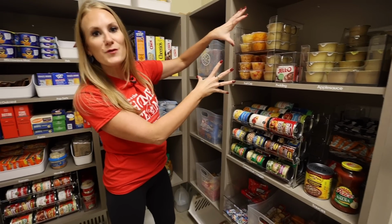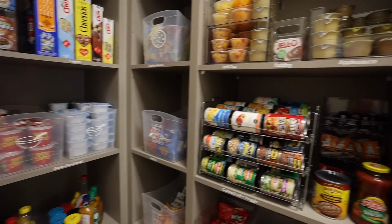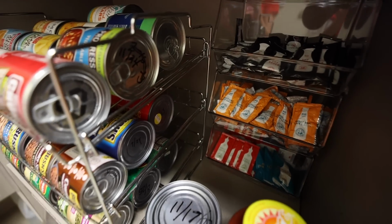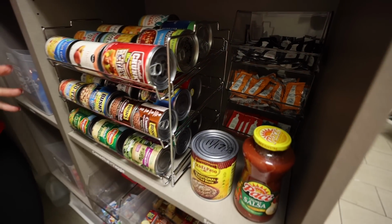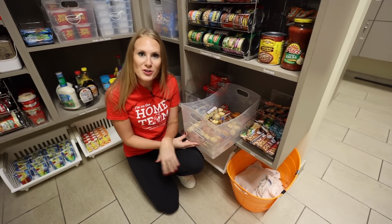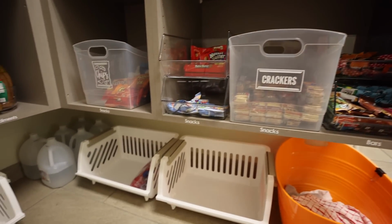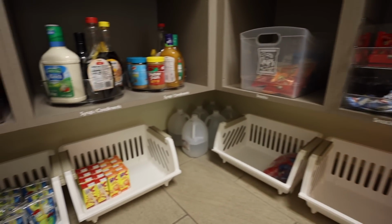We have maximized vertical space, and remember, the higher up your bins are, you want to have bins with a low front profile that allows you to reach in and really easily restock. And of course, down here we have more of these large bins, again, maximizing the space, and you can see everything.